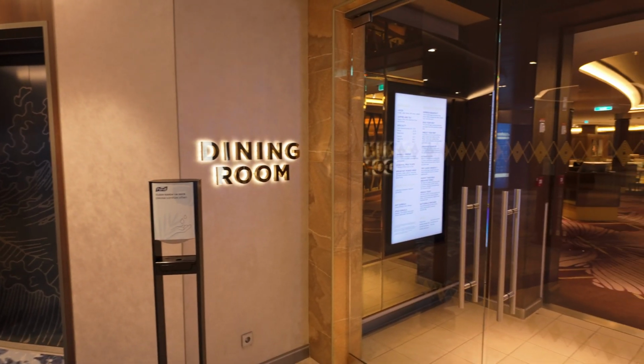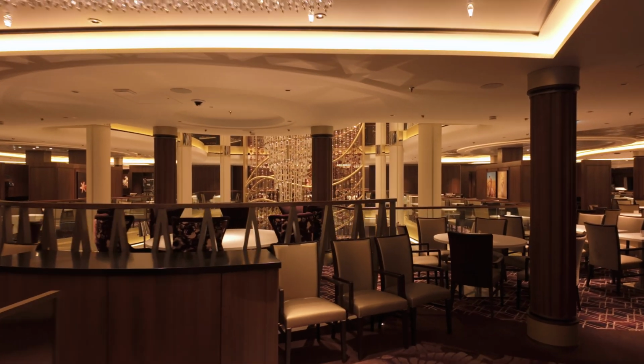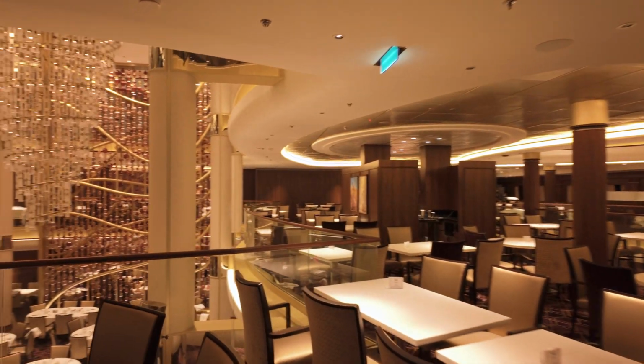After exploring the ship, we headed over to the main dining room. Now, I do have to say this. I thought the main dining room, for it being such a massive ship, was a letdown. I thought aesthetically, it wasn't the nicest. I actually like it better on a Carnival cruise.